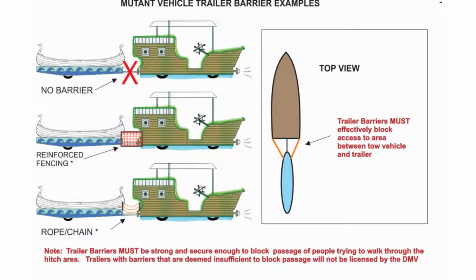Here we have a simple mutant vehicle which looks like a boat pulling a canoe. The canoe is a trailer. In the top image, there is no barrier. This is not acceptable. In the middle image, this owner has used fencing, which has been reinforced. In the bottom image, this owner has used a chain or heavy rope.